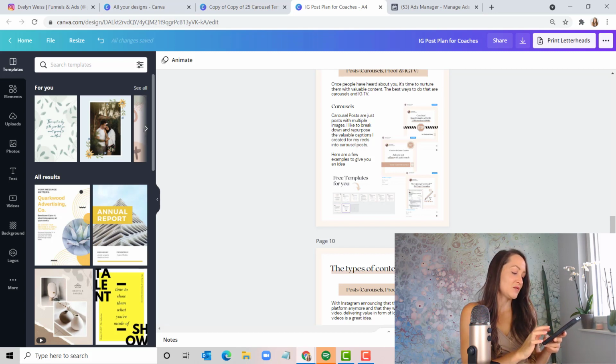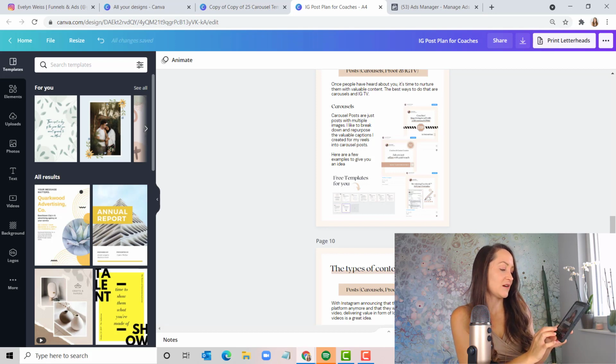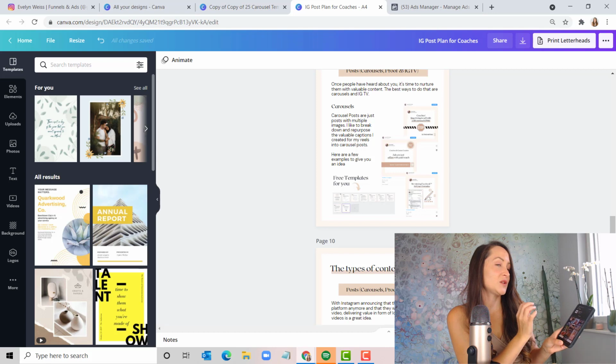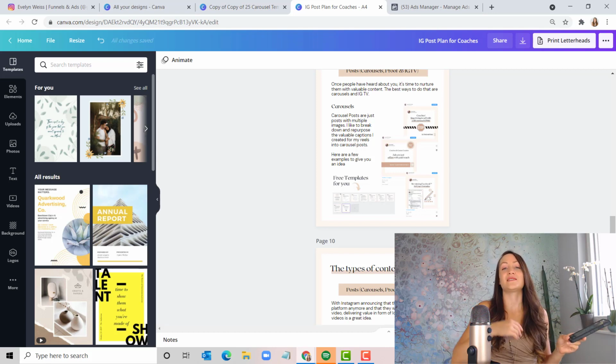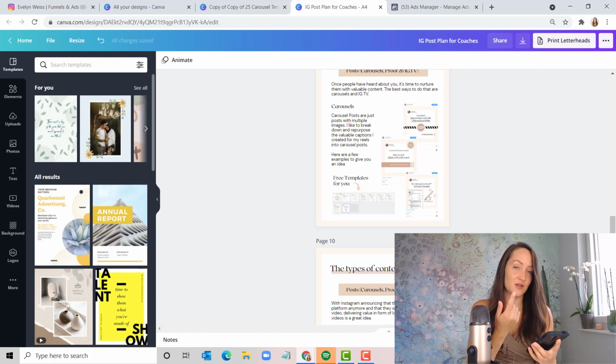And what I always like to do is tap below on the sound, and see if the sound has anywhere between 200 and 800 reels created with it, which means that it's trending. It really helps you get more organic reach if you jump on reels and sounds that are trending. So this is also a way that I like to get ideas.